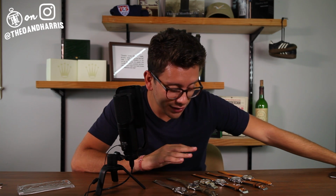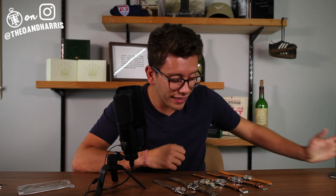Okay, we usually open up with a wristwatch check, but because it is In the Metal, and we've got these 6 new watches, 6 new additions to the watch shop at theoandharris.com, everything is on the table. So I have nothing on my wrist, but I do have all the options I could possibly ask for without being totally greedy. So let's jump into them.